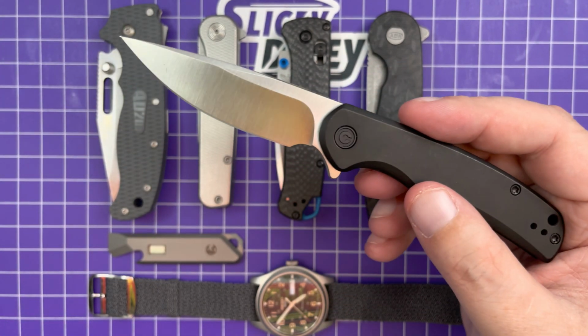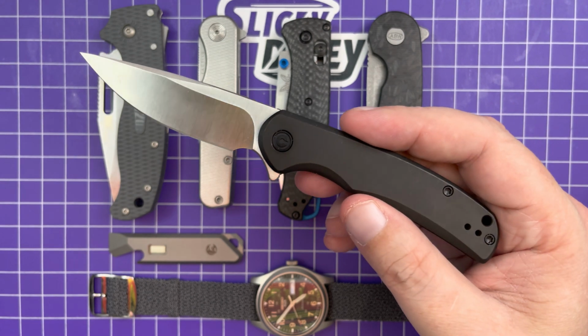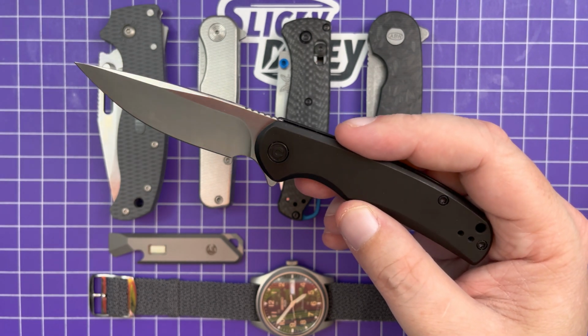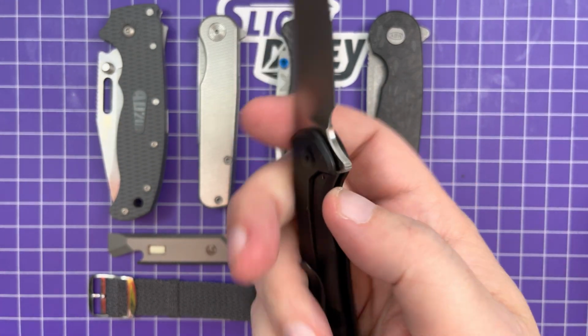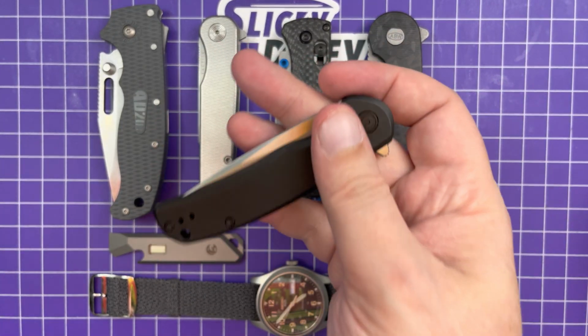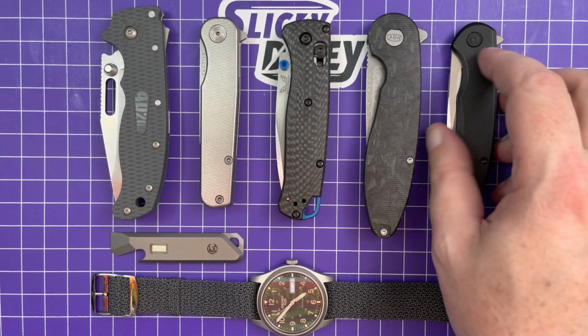There's a full review of it. I believe there are full reviews of all of these, so there will be a link to the full reviews of all of those down below. So please go check those out. But super, super cool. I do like the Knox a ton. Probably my favorite Civivi of 2021 so far. It's a really cool little knife.